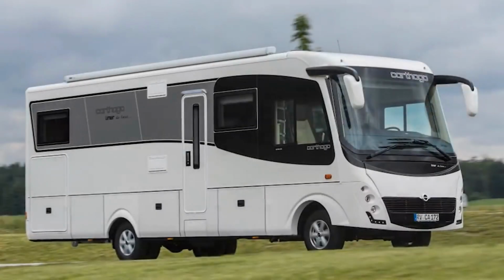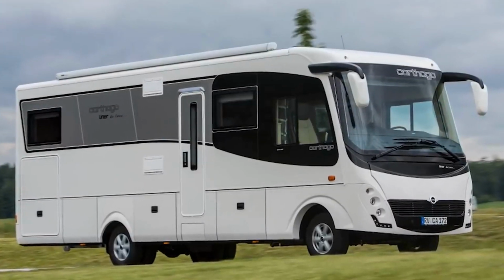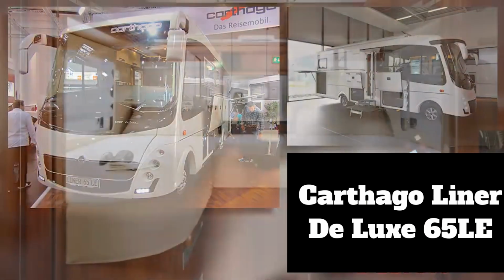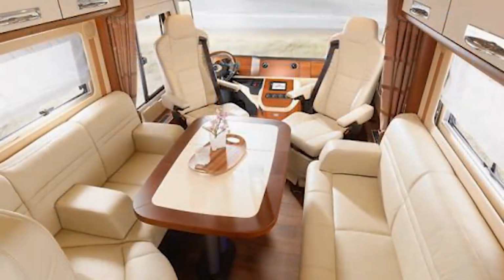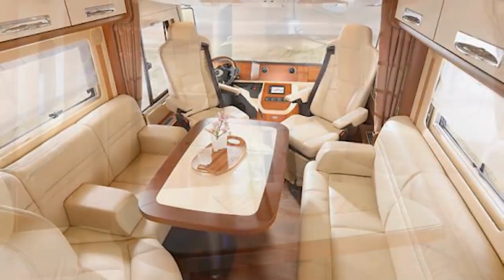Number 10. More like a holiday coach than a family camper van, the Deluxe certainly lives up to its name, combining space, comfort, and style. This is Carthago's flagship model for a reason, featuring a classic wood brown and cream leather finish with 4 comfy seats when driving, and a host of lounge and bar seating for relaxation.